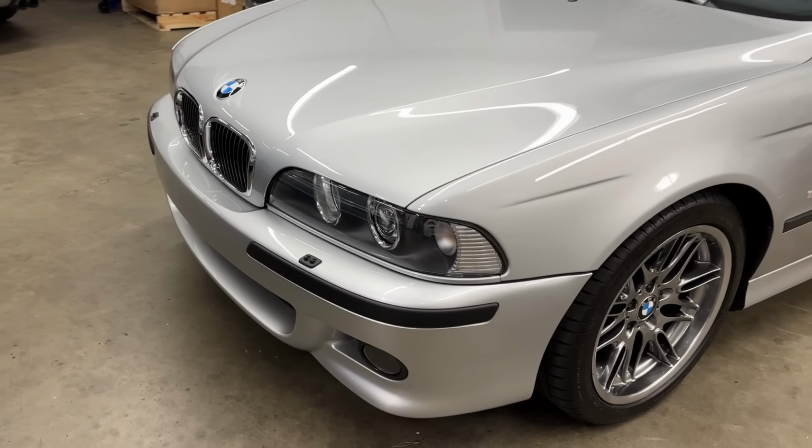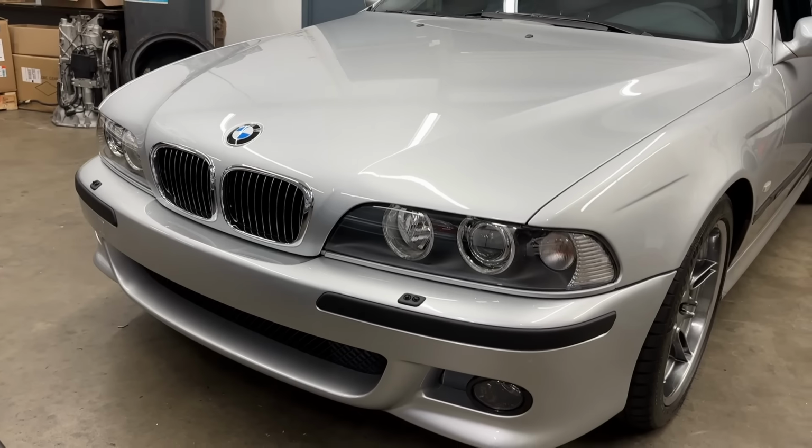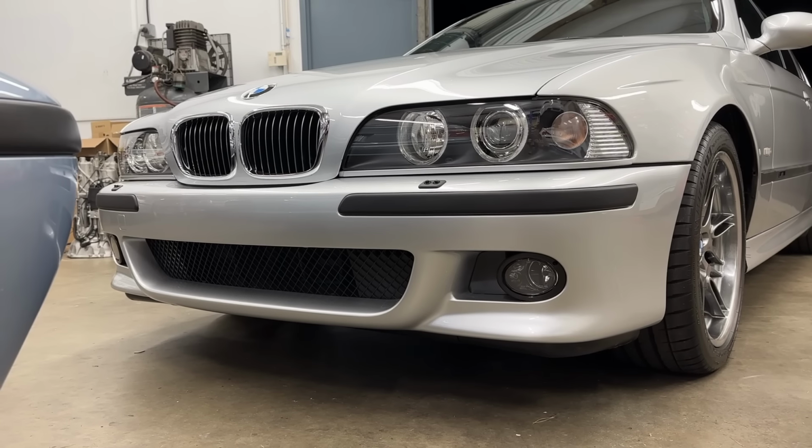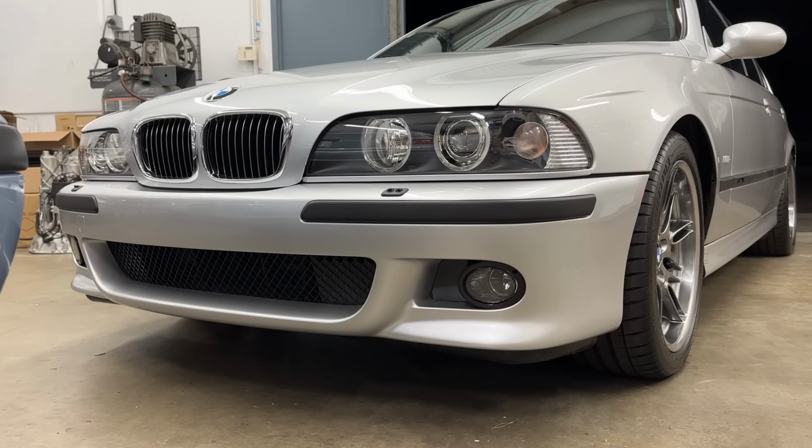Both bumpers had more than their fair share of imperfections, so they've both been removed and completely refinished, repainted, and clear-coated. The paint match is beautiful. We did have fitment issues on this bumper here.